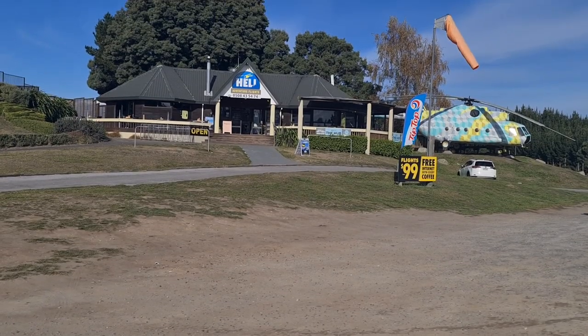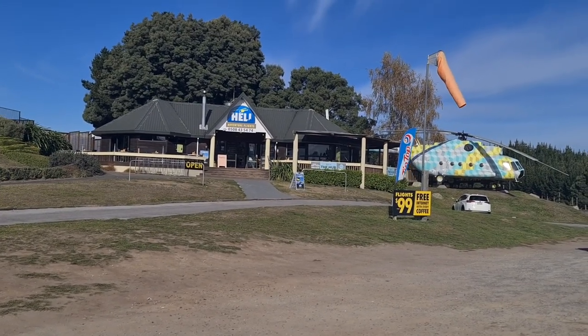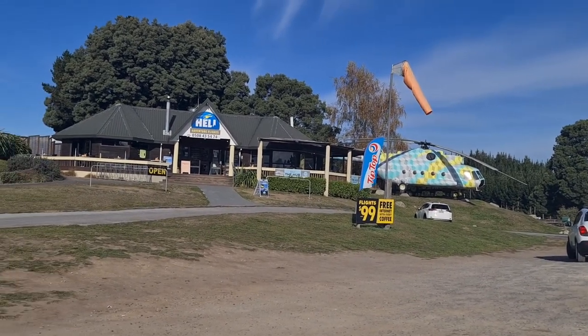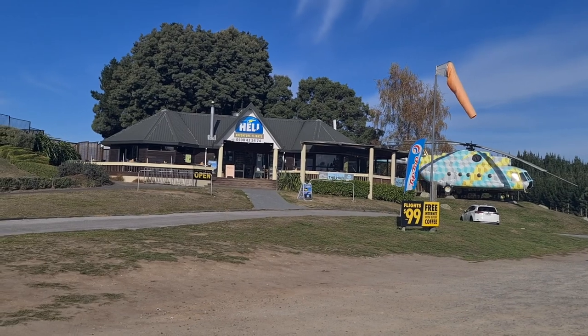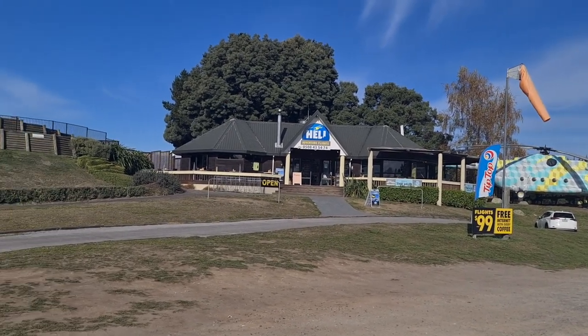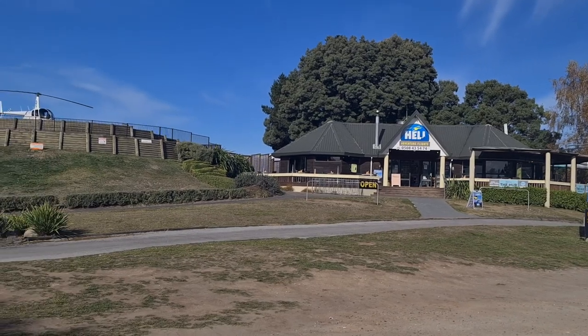Everyone, welcome to Heli Adventures Flights. So this is for those who would like to experience being in a helicopter, and they take you for a tour around Taupo, especially over Lake Taupo and over the Huka Falls area. So definitely check them out.